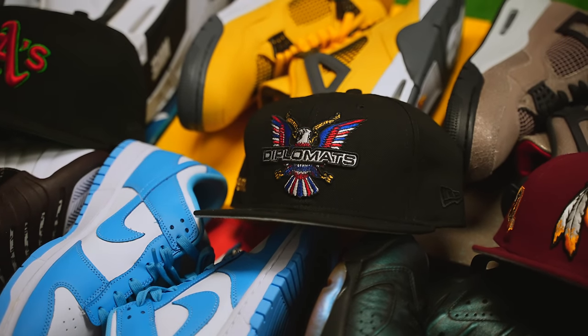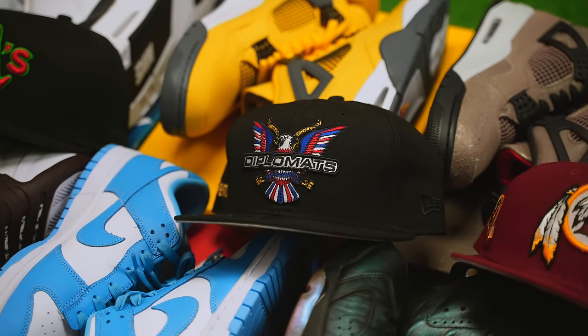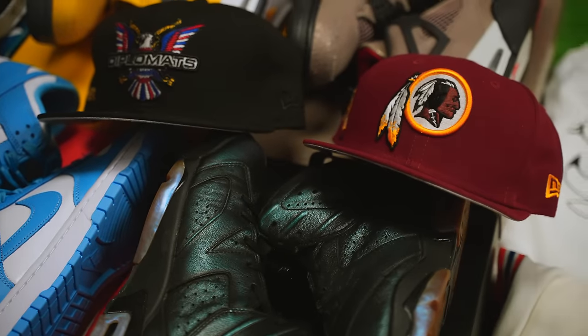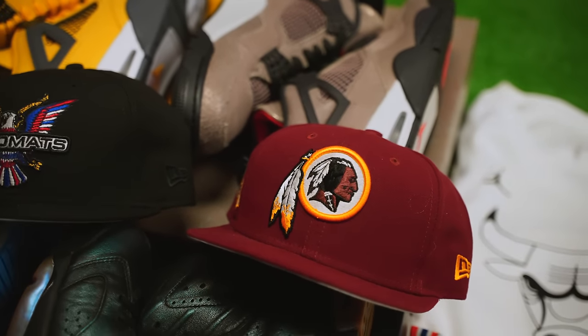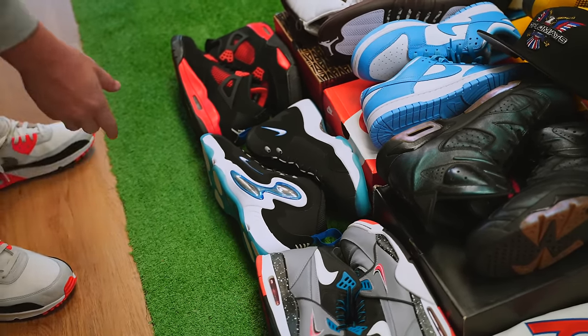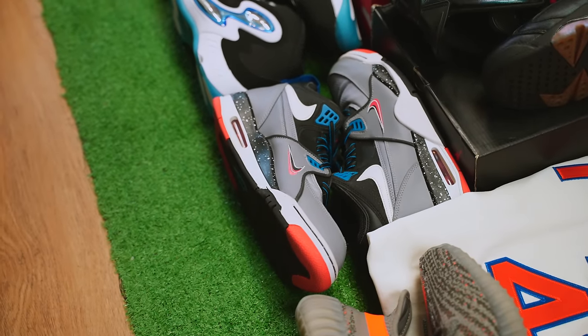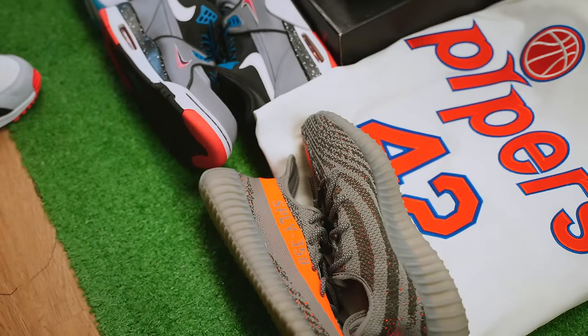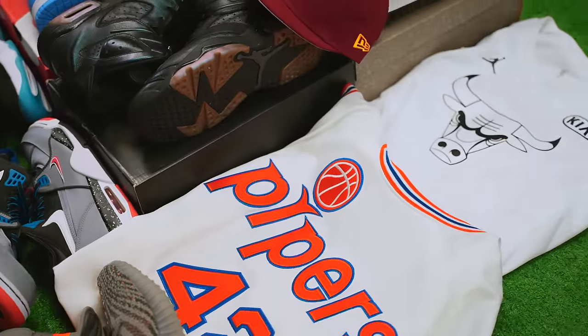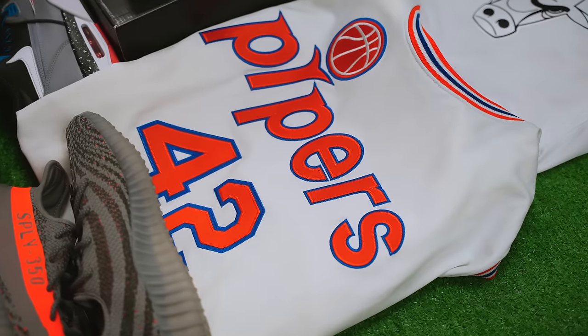We got the Diplomats Dipset hat, heading overseas actually. Very cool hat. Obviously I grew up in that era, Dipset, D-Block, G-Unit, so it's special, close to my heart right there. We got a Redskins old snapback, All-Star 6s. Let's talk about this row. Red Thunders. We got the Air Hawks, brand new. Where and when do you ever see Air Hawks at a sneaker store, especially brand new? We got the Air Flight 89 in a cool colorway. Belugas, new with no box. We got the Jordan All-Star jersey from a few years back and the crazy Michelin-esque Pipers jersey.